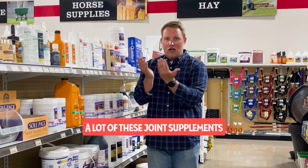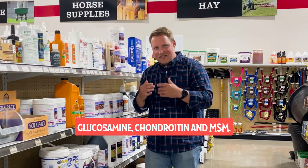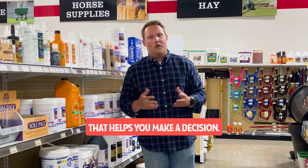A lot of these joint supplements will all have the same ingredients, glucosamine, chondroitin, MSM, and they'll have all those ingredients in it at different levels. Some will be higher levels and some will be lower. So I hope that helps you make a decision.